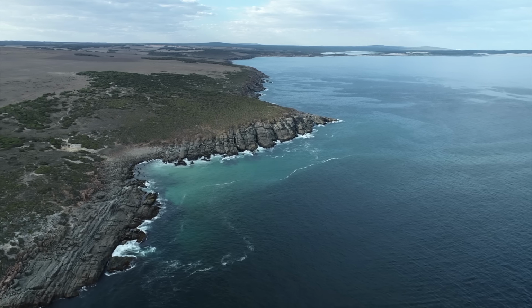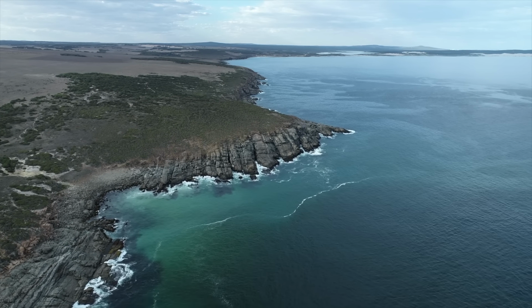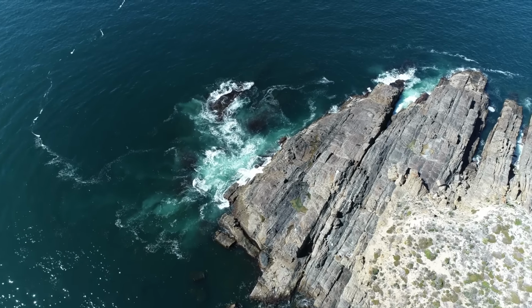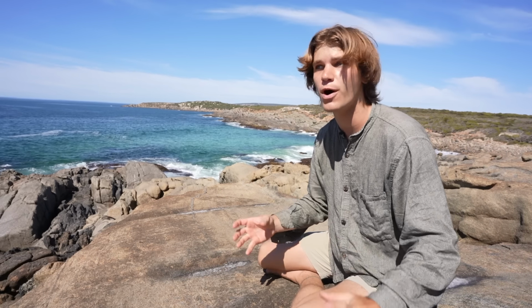So we're just cruising these really deep sections of water off these rocky cliffs, and that's where the big great whites will be cruising at the moment. So what they're doing is they're going up and down this area and they're looking for seals and sea lions to actually hunt, because that's what they feed on around this area, because there's a real good population of them.